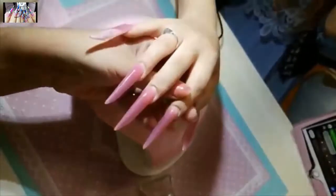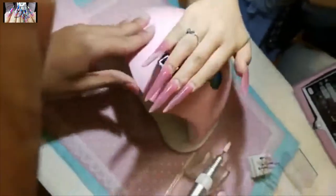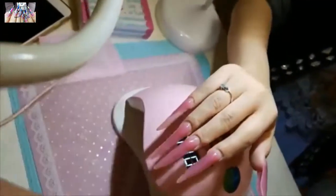So, Yuko Matsuyama has really, really long, glamorous nails, as you guys can see. Let me move this camera a little bit more this way. Her table is actually a lot cleaner than mine, but her studio does not have the best lighting, like mine does.